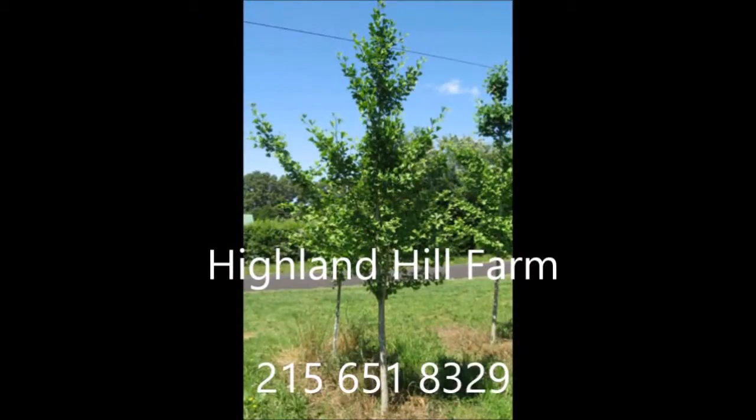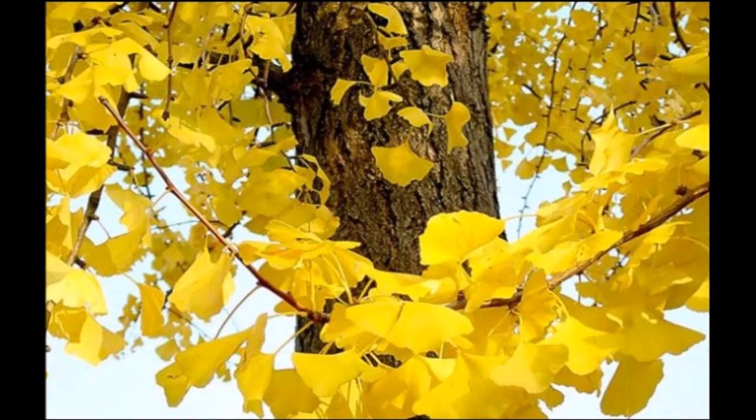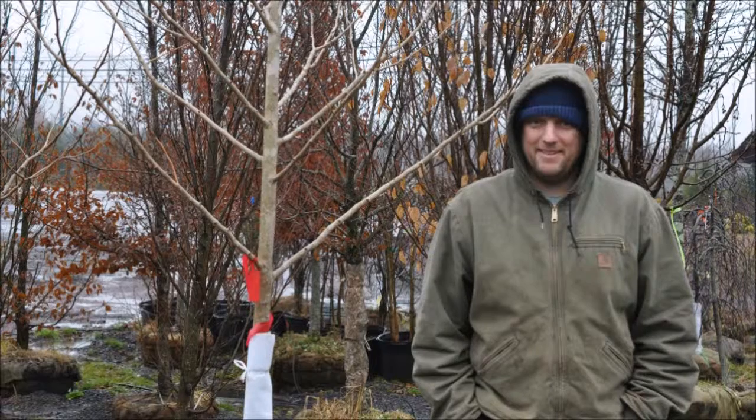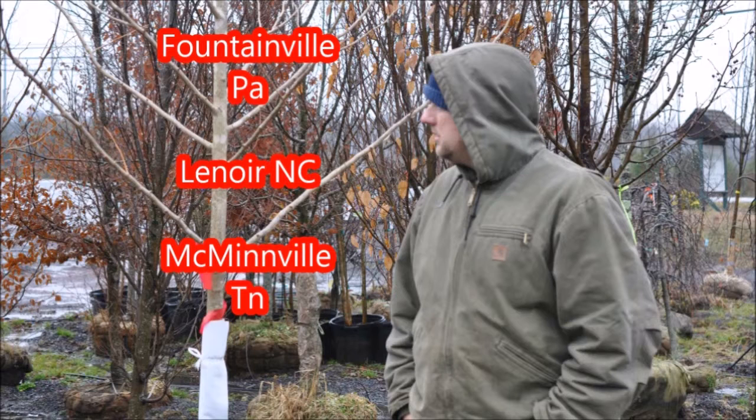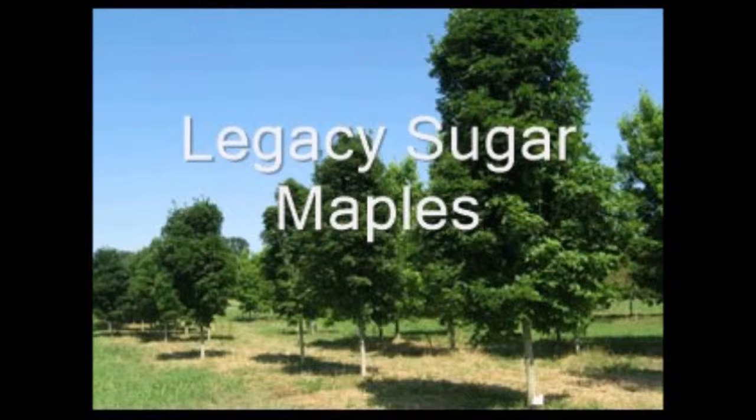At Highland Hill Farm, we raise over 200 different kinds of trees and shrubs, and we can ship as well as we can deliver and plant from many different places. We have locations in Fountainville, PA, Lenoir, North Carolina, and McMinnville, Tennessee.